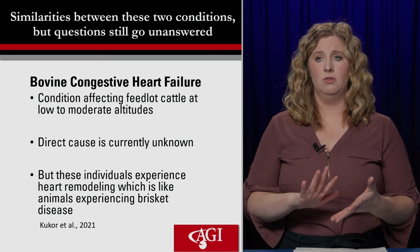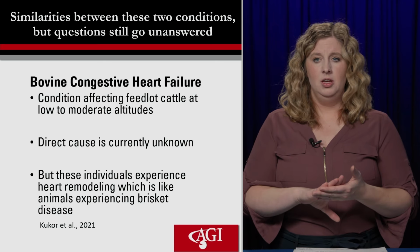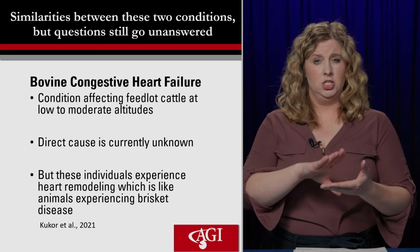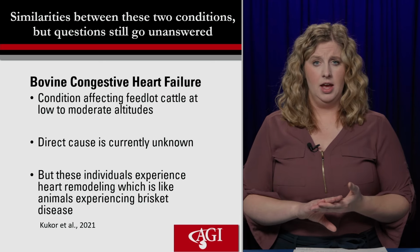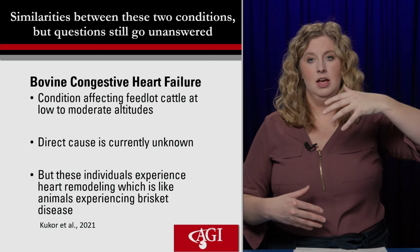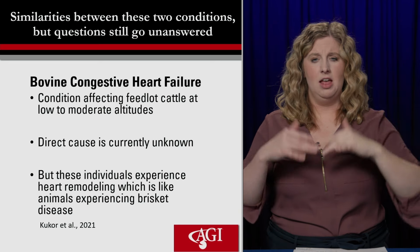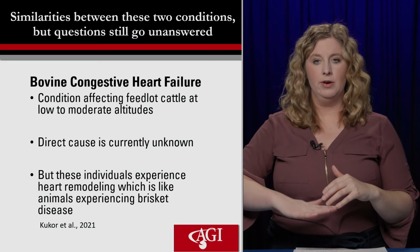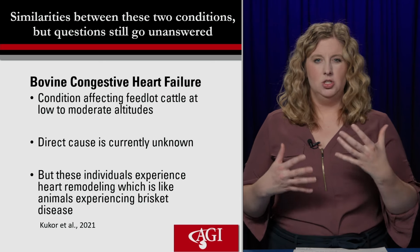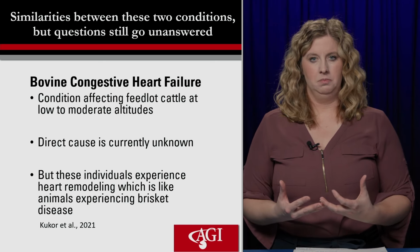So what do we know about bovine congestive heart failure? We know this is a condition where cattle are succumbing to right heart failure. Those hearts look very similar to the hearts that we've necropsied out of cattle that have succumbed to brisket disease at high elevations, but they're happening at low to moderate elevations, under 4,000 feet. We don't know what the direct cause is. We don't know why those animals are going into right heart failure, okay?